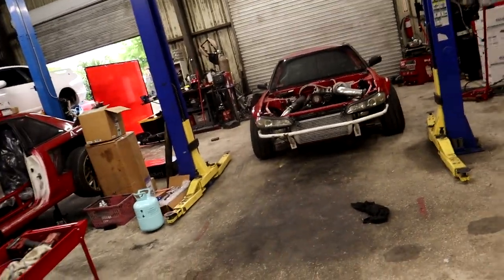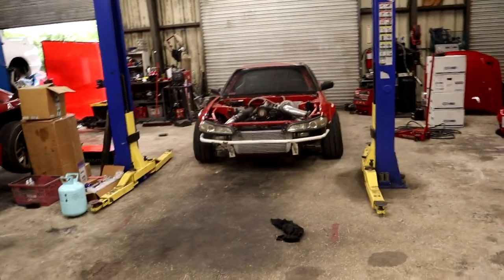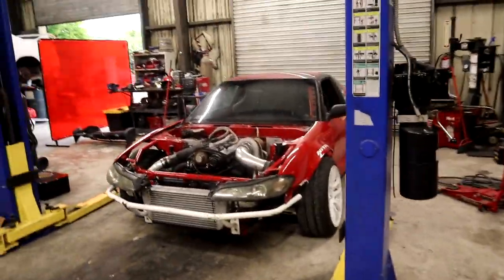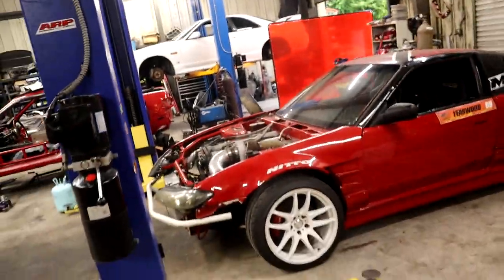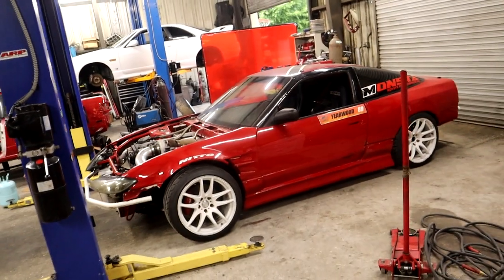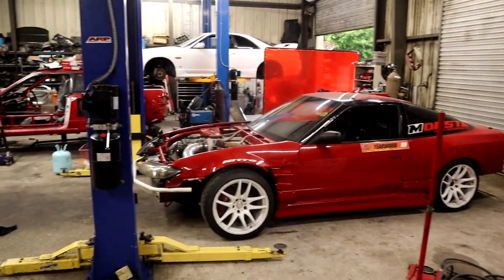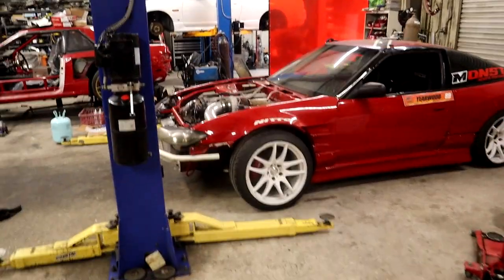Get this thing ready. Washed up. Oh yeah, and alignment. I'll do alignment tomorrow. I guess they do have tech tomorrow at like 5 to 10. I don't know if I really want to go tomorrow. I think I should just go Saturday morning, but it might be a good idea to go tomorrow night, get it teched, get that out of the way, so that way Saturday we could just pull up and don't have to worry about anything. So let's get this fire suppression system in.